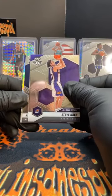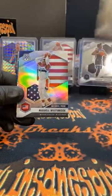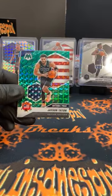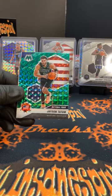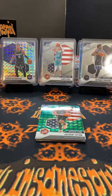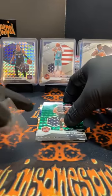All-time greats is Steve Nash for the Phoenix Suns. Kira Lewis Jr. again, rookie for the Pelicans. National Pride is Russell Westbrook for the Wizards. National Pride on the green. It is not a Marcus Smart base for Brian, but I know he was really looking for the green National Pride Jayson Tatum, which is probably a little better than the Marcus Smart base. We will sleeve and top load that for Brian, because that's a nice color match even on the jersey there in Celtics colors.